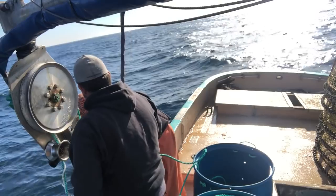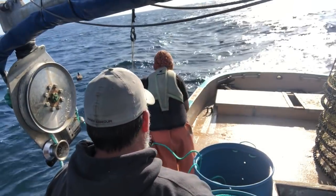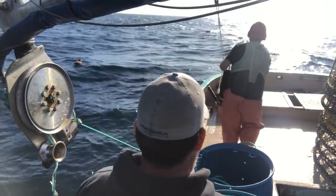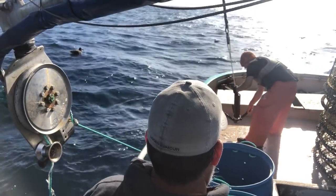After about 45 minutes of hand coiling, the anchor gets to the block. Justin has to lean outside the boat, attach the boom winch to the anchor, disconnect the anchor from the gunwale, and then boom the anchor over the side of the boat.